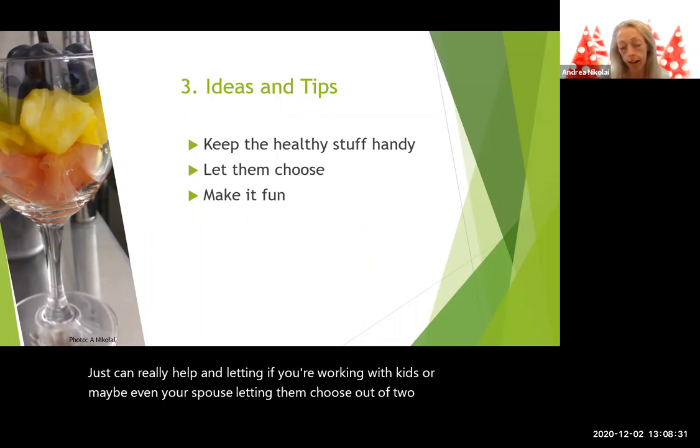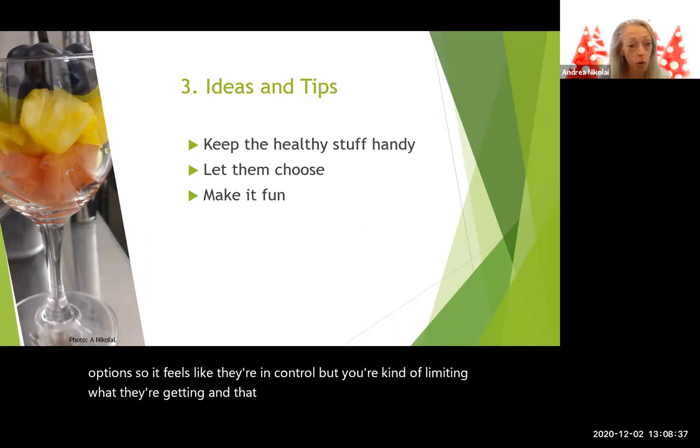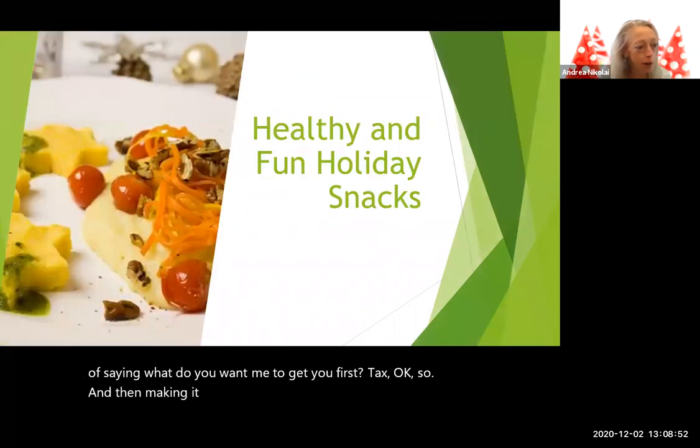So it feels like they're in control, but you're limiting what they're getting. And that works even if you're at the store. You ask, which would you rather have for snack, pear slices or apple slices, instead of saying, what do you want me to get you for snacks? Okay. And then making it fun, which we'll talk about now.